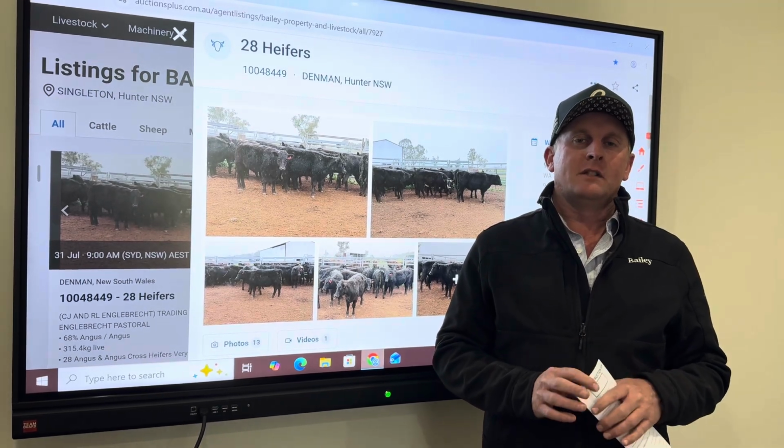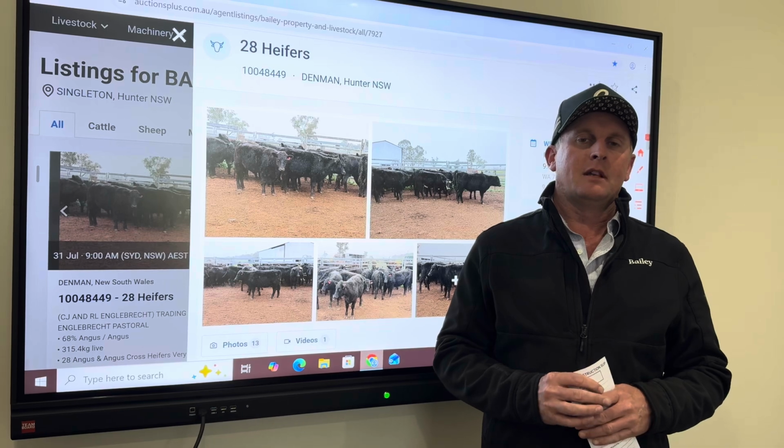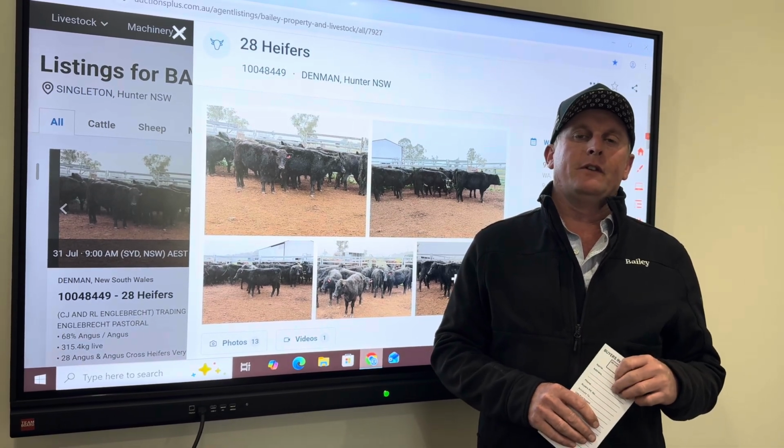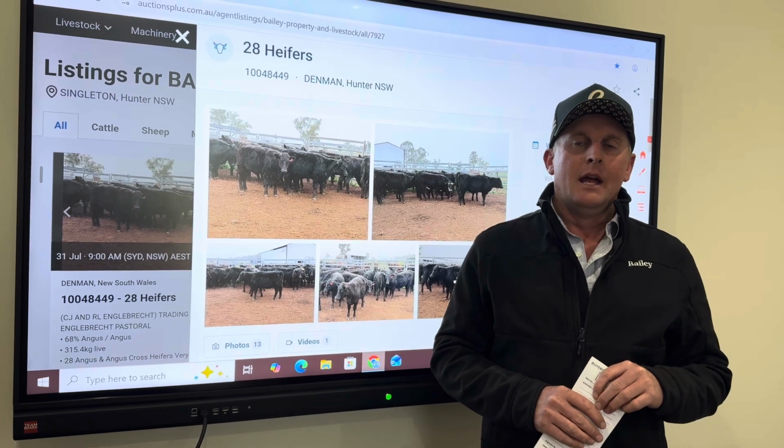The feeder type heifers are still in demand. They would have been 10 or 15 cents cheaper, those feeder heifers, but all made over $5 a kilo for those heifers, north of 350 odd kilos to go into the grain bin. So that was pretty strong there.